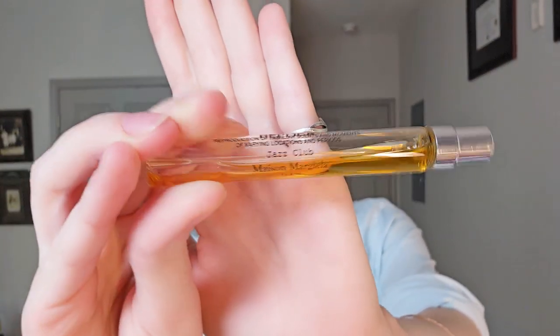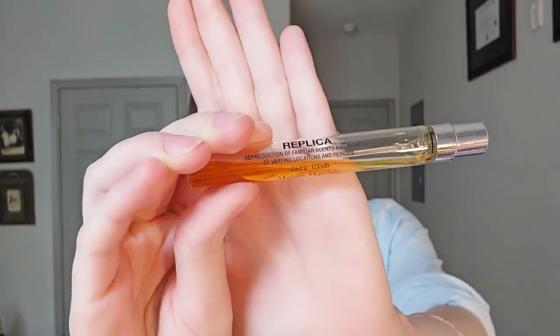And the last one that I have is another kind of interesting, fun fragrance option from Replica. This is Jazz Club from Replica, meaning this is meant to smell like a jazz club, which I think is pretty cool. What you're getting here is some tobacco, some kind of whiskey sort of notes in general, what you would expect out of jazz clubs. Smoky, you've got some of the liquor thrown in there.